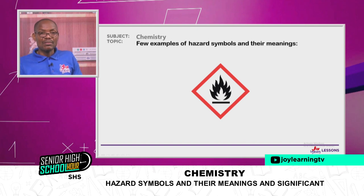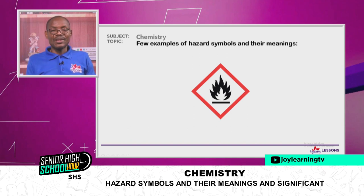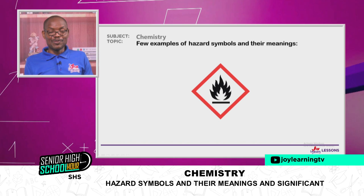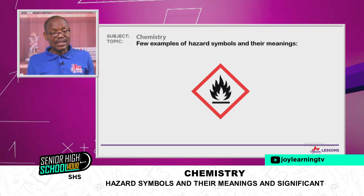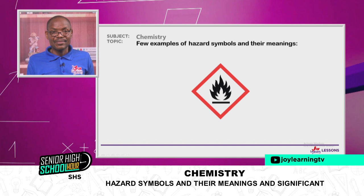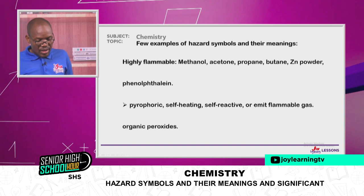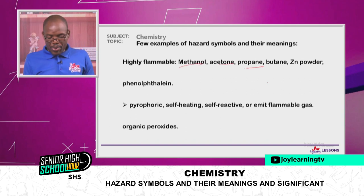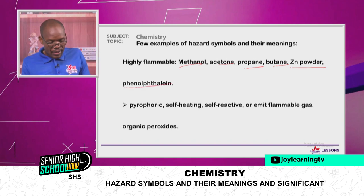Then we have our spirit. You call it spirit. Those used for hand sanitizers, rubbing alcohol, we call it rubbing alcohol, is volatile. So if you are using it, don't use it near a naked flame. Otherwise, it can easily spark into fire. Carefulness. So methanol, acetone, propane, butane, zinc powder, phenolphthalein, they are all highly flammable.